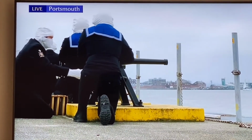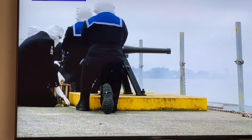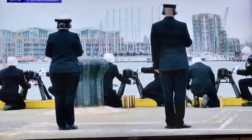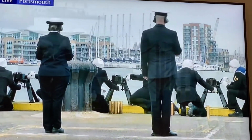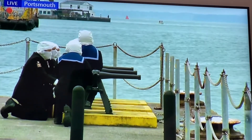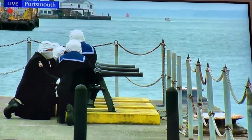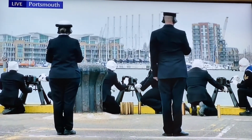So yes, this is a sort of different weaponry. This is a gun designed for saluting, and I can see that they've adopted the fire-resistant material instead of the normal COVID mask. And as the First Sea Lord said, he was a close friend to the service for over eight decades, and he leaves a legacy of indomitable spirit, steadfastness, and an unshakable sense of duty.